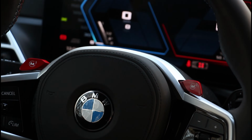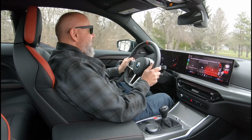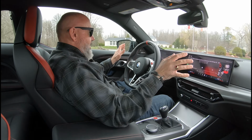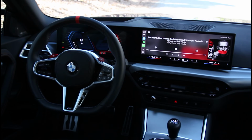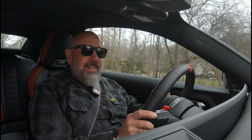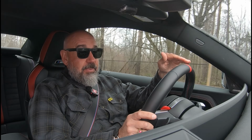M1 and M2 buttons. When they were first introduced, maybe I wasn't a fan. Now I can't live without them. With respect to instrumentation, of course, we're faced with BMW's modern screen setup. Now, the instrument cluster I really dig for a number of reasons. Delivers the information that I'm looking for all the time. It is configurable to a certain degree, but also in bright light, it's still very, very legible. I don't know how they do it, but they manage to do it extremely well. On top of that, there is a heads-up display, which also displays just the essential information that I'm looking for.